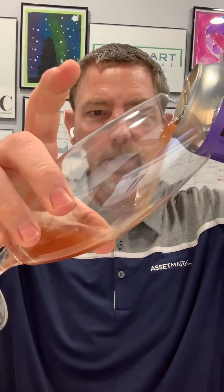So yes, we're drinking this beer about 3 months before the Best By date. So it should have a lot of the beer's character well intact. So let's go ahead and open this guy up.